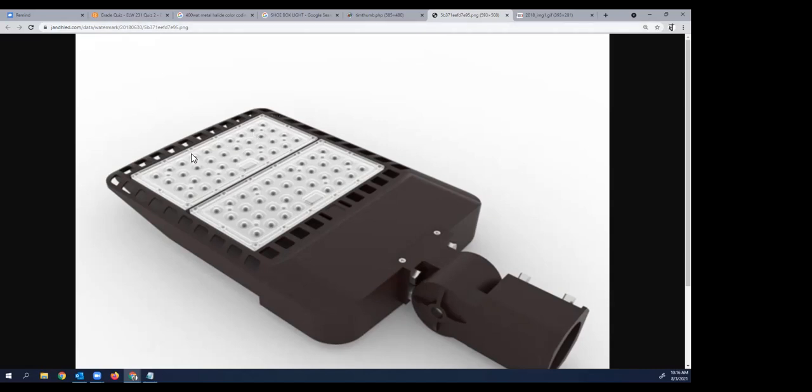So everybody understand what he means by forward throw and back throw, side to side throw? Forward and back, adjust forward and down. What it is, on the top of the light, it's going to throw more forward. And on the back of the light, it's going to throw more light backwards. That can actually be adjusted by the LED placement in the light. So they're really, really customizable.